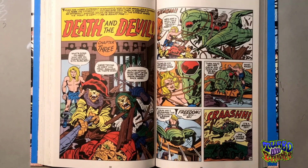Okay, chapter 3, Death and the Devil. Love this one. Things are indeed different in Kamandi's world. Here he's just hitting that same note: for man, life is different. His fears are different, and escape from them is certain to be different. Kamandi walks determinedly to the stable where his mount is kept. He is ready for death and the devil.